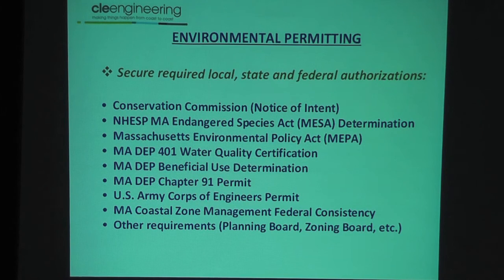So we start with the local conservation commission, which more than not is gonna have involvement in any type of dredging project. That would be through the notice of intent. And dependent upon the areas that we are proposing work, whether it be in the water body itself or shoreline areas, there are mapped areas throughout the Commonwealth as endangered habitat, whether it be wildlife or vegetation. So we need to see if any of our work is going to fall within the jurisdiction, and if it does, piping plover, I'm sure everyone has heard of the plover, that's where this all comes from, the oversight.